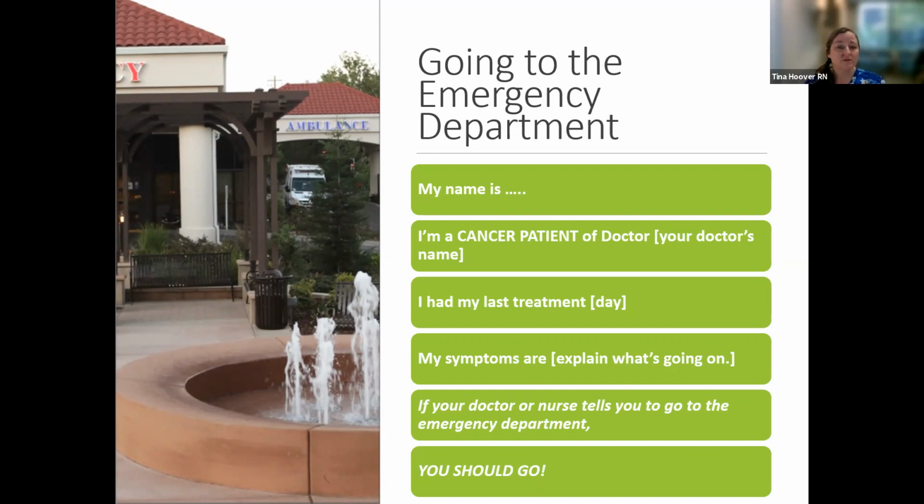Lastly, if the doctor or nurse tells you to go to the emergency department, they do not do it lightly. They send you to the emergency department because you can be seen quickly there. If you are asked to go to the emergency department, please go.